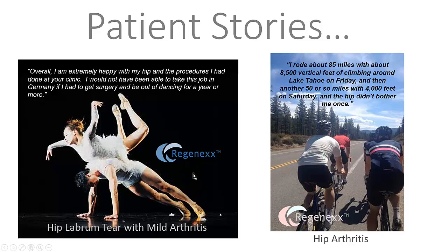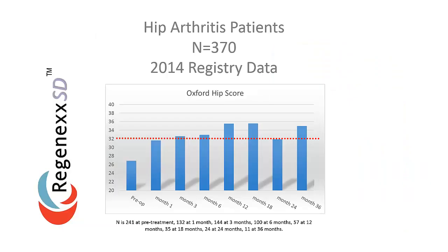She obviously didn't have to do that. This was a very precise injection of her own stem cells into her hip labrum. With regard to hip arthritis, this is just a gentleman here on the right who wanted to go back to riding his bike with his buddies, and we're able to help him do that. He had more severe hip arthritis.